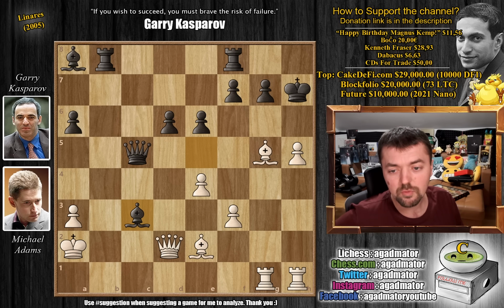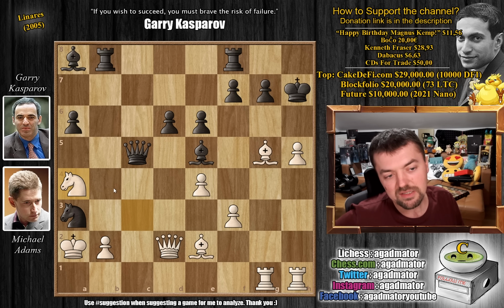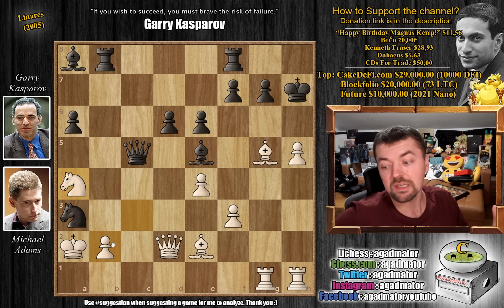So instead, after queen captures on c5, Adams tried knight to a4, and it seems like he solved all of his problems. The queen will have to move, you're going to win the knight and queen guard the b2 pawn. Seems like everything is perfectly fine, but there is one move, and it's such a devastating move that Kasparov can play. Feel free to pause the video here and try to find this incredible idea while I give you a couple of seconds.